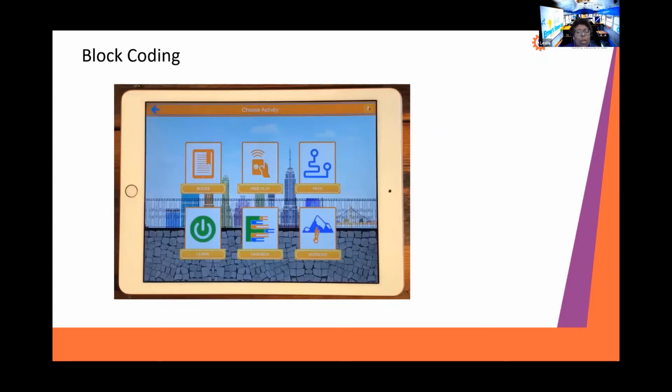We are going to move into block-based coding, which much more closely resembles text-based coding, and it introduces more of the key concepts, which include variables, condition statements, functions, and looping. Let's take a look and see how this works.